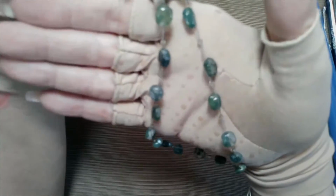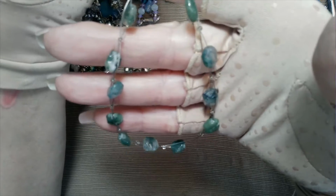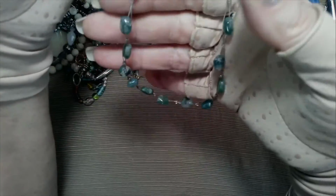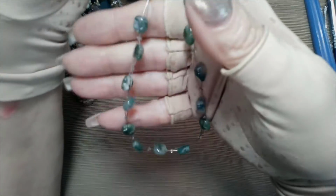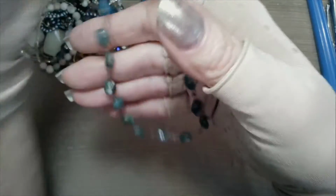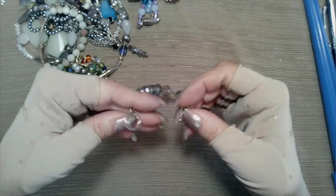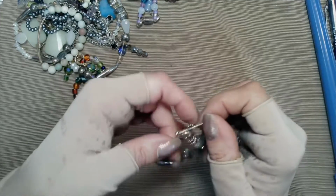This is 7 inches. The stones on all of these, if you didn't like what it's made into now, you could actually repurpose them. Look at that. Aren't those beautiful little stones? Very green. And I believe they are glass. That has a lot of detail to it. Little bracelet, toggle clasp.